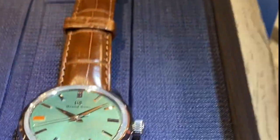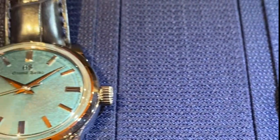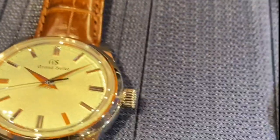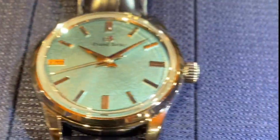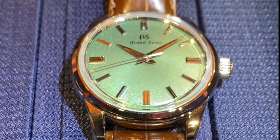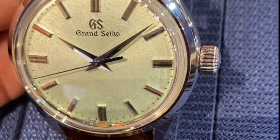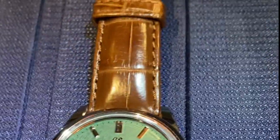37.3. Good eye. Beautiful. And same price point no matter what dial color variation? Correct. All basically the same, just varying dial colors, and this one has a tempered blued second hand. So this one, one of our customers called it a pistachio color. Like, you know what? It works. If it works for you, I'll take it.